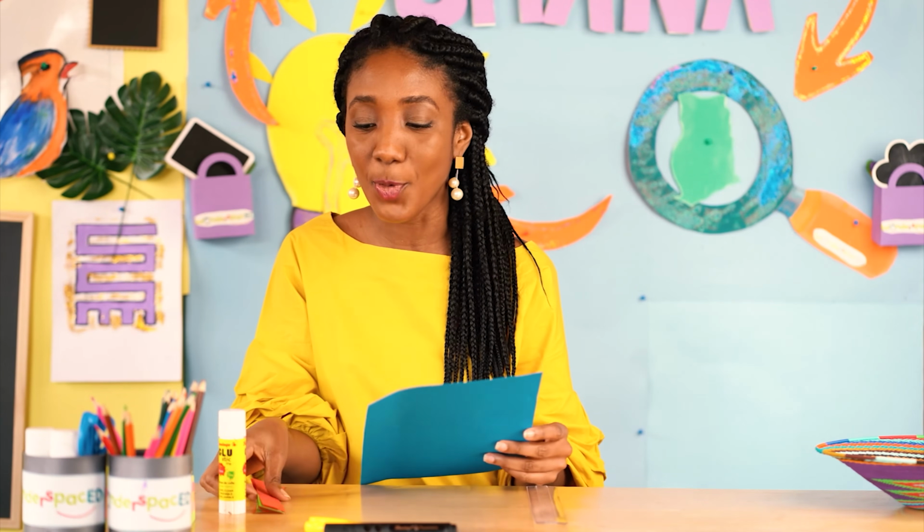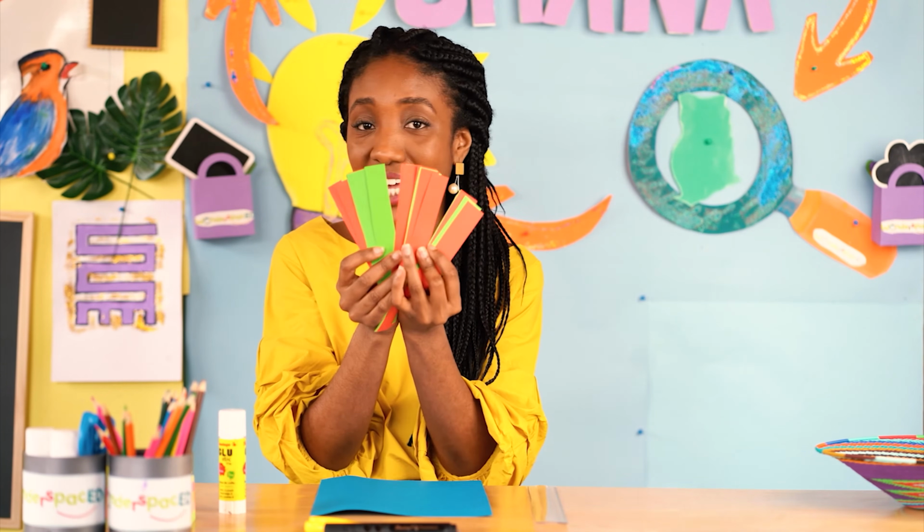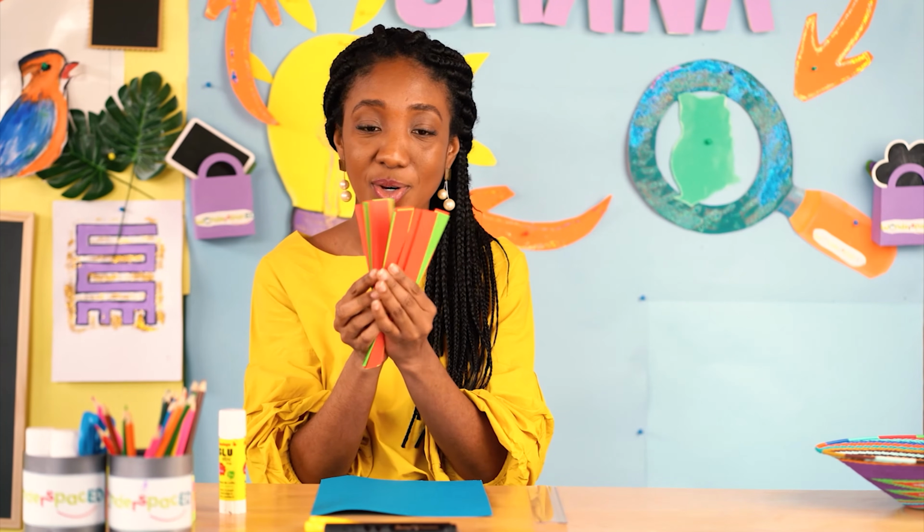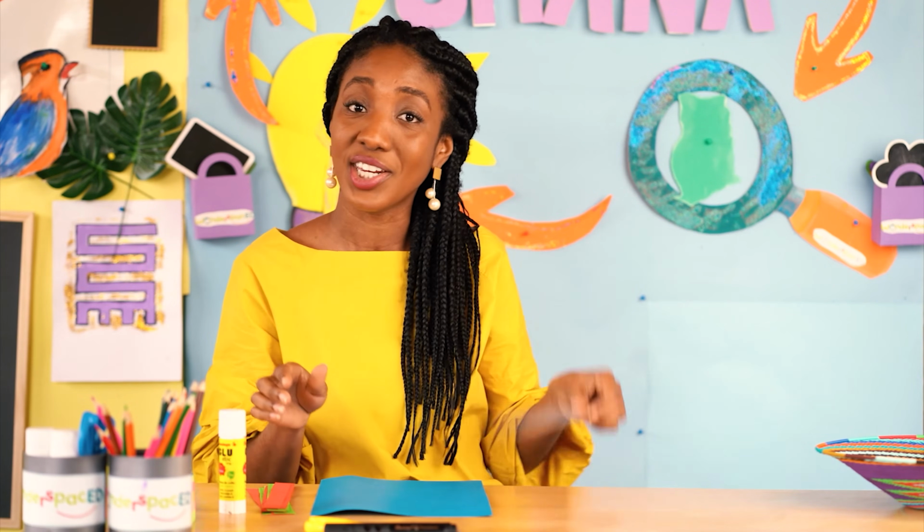For this activity, we're going to make Kente with paper. So you're going to need card, strips of paper, different colors. You can have yellow, blue, purple, green, all the different colors we saw with our Kente. You need a ruler, scissors, markers, and glue. Now you might need an adult to help you with the scissors and cutting.